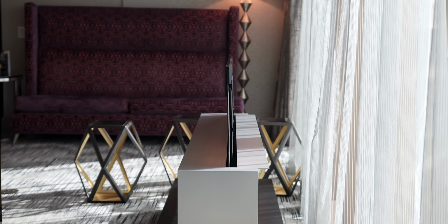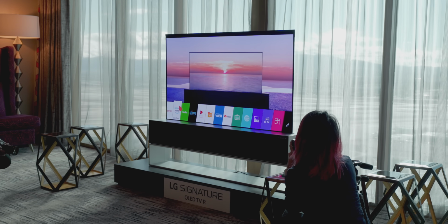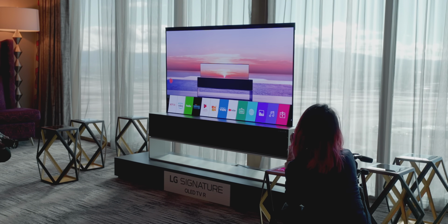So let me know what you think about the rollable 4K OLED TV. Is it game-changing? Is it basically a show-off piece? Or is it unique? I'm going for all of the above here. It's going to be an incredible year for TVs.